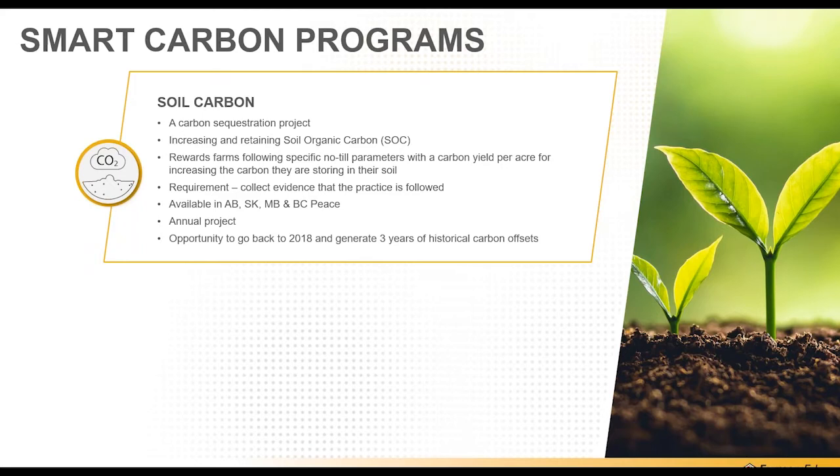And so we'll be running this soil carbon project in Alberta, Saskatchewan, Manitoba, and the BC Peace region in 2021. It is an annual project. And I think this is a really, really critical piece around soil carbon. It allows you to look back to 2018 and generate 3 years of historical carbon offsets, and then you can generate them annually moving forward.